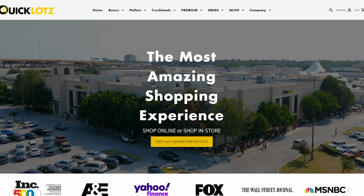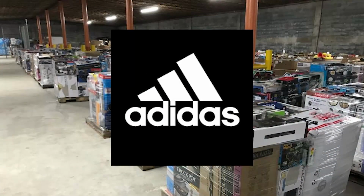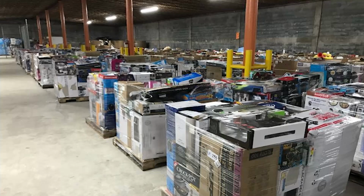So, what are liquidators, or what is Quick Lots, and how do they get these pallets? Well, Quick Lots buy these pallets from merchandisers and retailers in bulk during liquidation, or maybe the store's going out of business or whatever. Or a lot of times, the majority of the pallets are basically going to be returns.